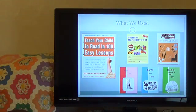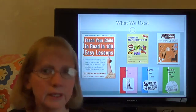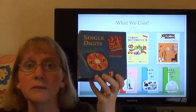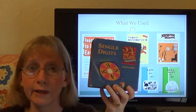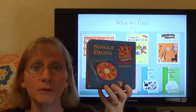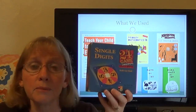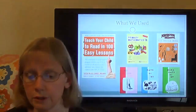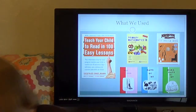We had some fun games that we like to play. This is one of my favorites, the 24 game. So this is something that I used when I taught elementary school and something that we've used at home. Something you can play as a family. It's lots of fun. So you could check out the 24 game if you're looking for a fun game.